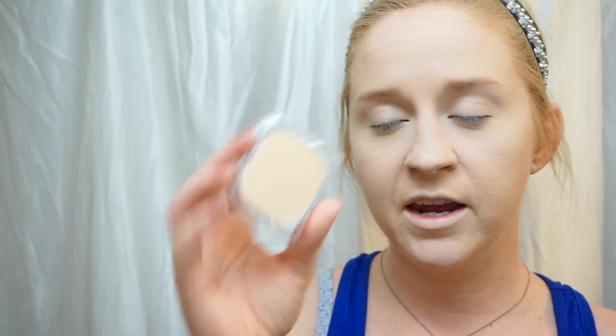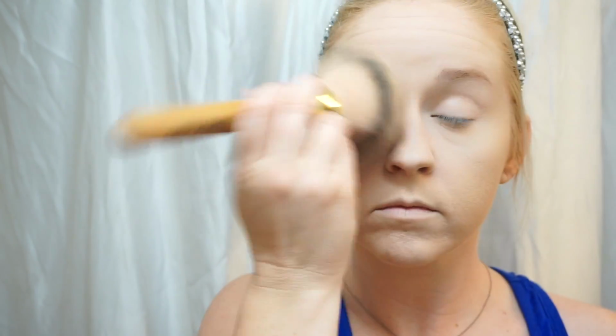I also grabbed the Mineral Film Powder Foundation, but the funny thing is it's not in a compact. Like, this is just plastic covering. I think you actually have to buy the compact, which is kind of ridiculous in my opinion, but whatever. So I'm actually going to set the rest of my face using a big fluffy brush. Okay, now that I look like a ghost, let's add some color.